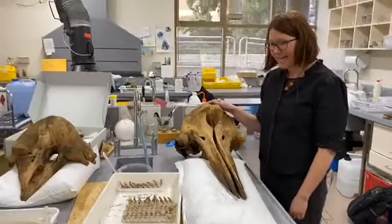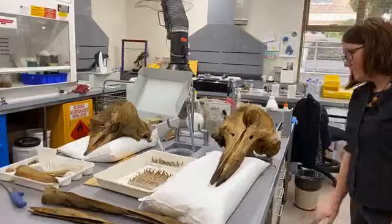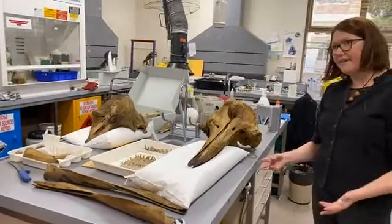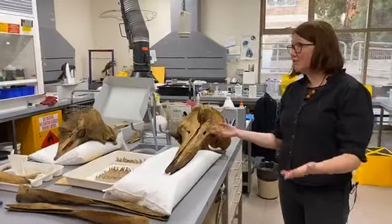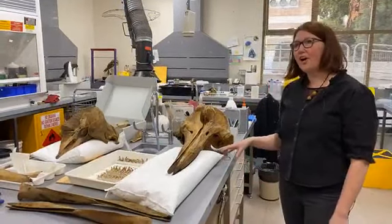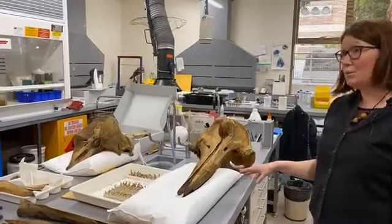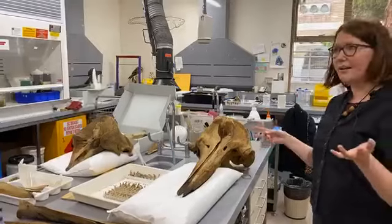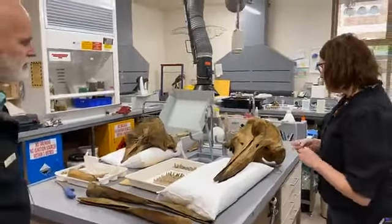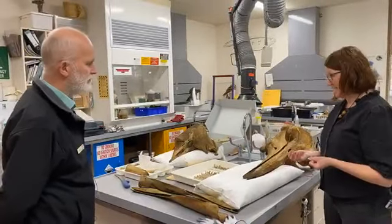This one here is a shepherd's beaked whale, which stranded in February last year. It was alive, and then it died after efforts to release it again. Shepherd's beaked whales are only known from about 40 strandings worldwide. They've only been seen in the wild a handful of times. So any material we've got of shepherd's beaked whale is particularly significant.